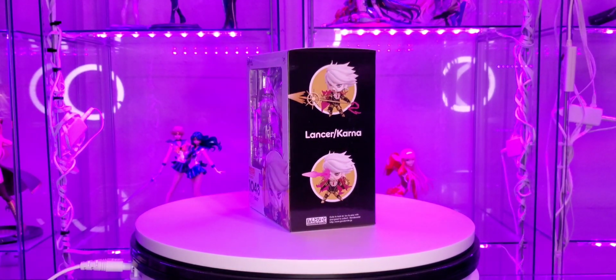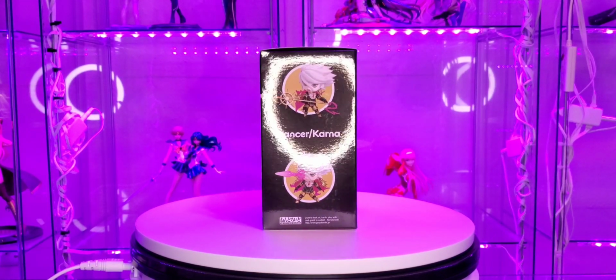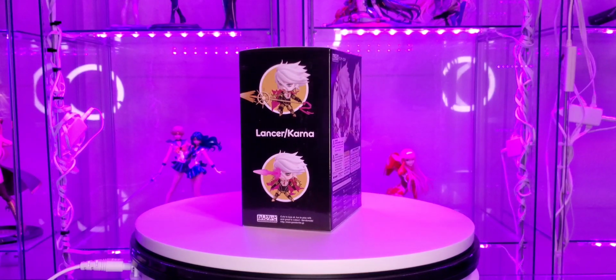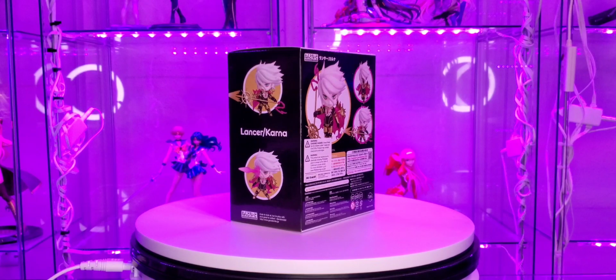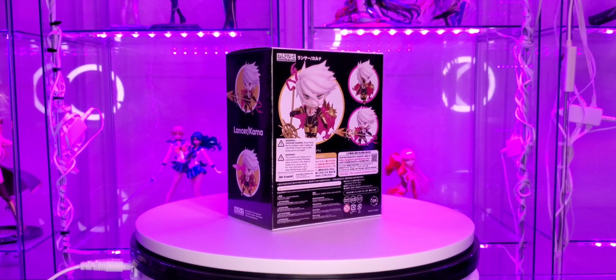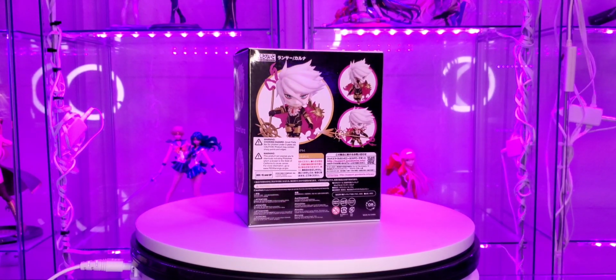If I'm able to find at least 4 different Nendoroids in one day that I'd like, I think that that's showing that they have a great stock. You know, I'm actually really picky about the Nendoroids that I purchase, so. When it comes to Karna though, he's got some dynamic poses. He comes with his weapon, and he's gonna look great next to my Jean, Ishtar, Ereshkigal Nendoroids.